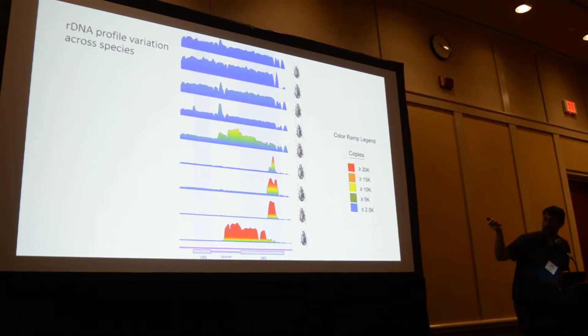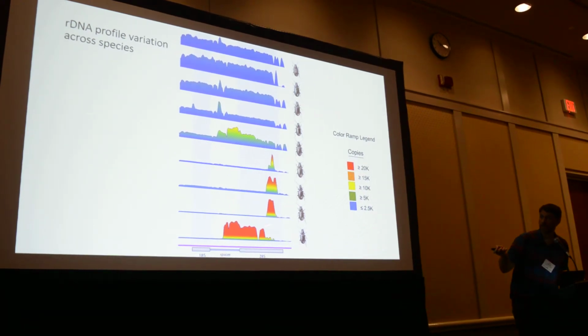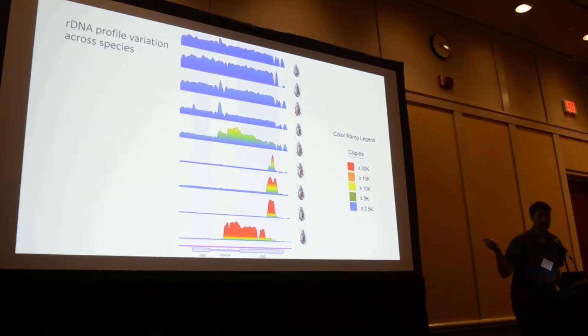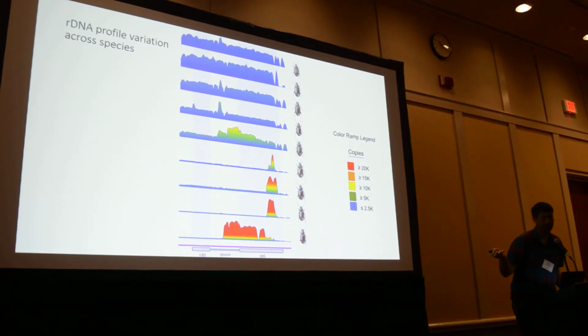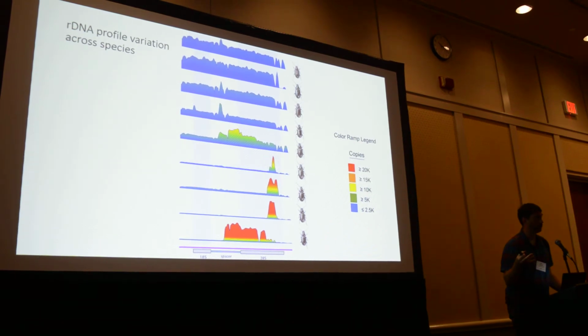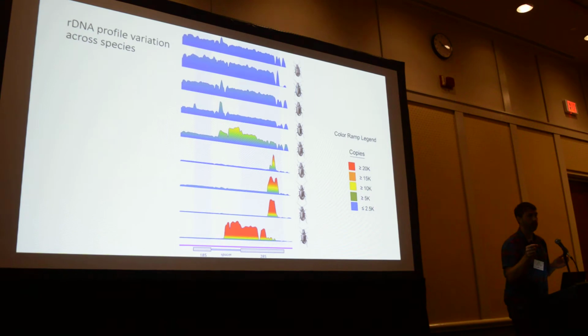So what was cool is that there are species-specific patterns, and there are several species that have, for some reason, dramatic inflation. When I first saw this, I had no sense for why they would have such different profiles and what could be causing these regions of inflation. And so I went to the literature, and it turns out that cytogenetic folks for years have been mapping the location of ribosomal DNA on chromosomes.